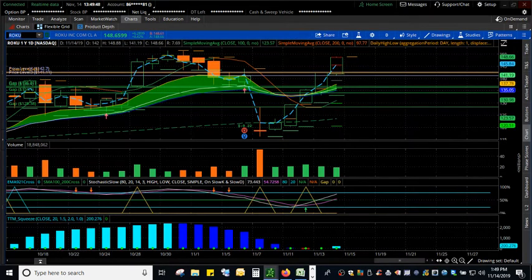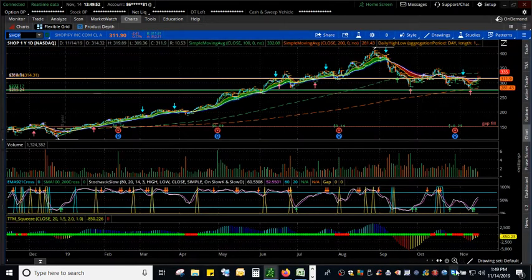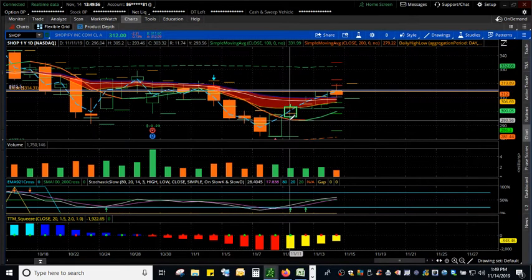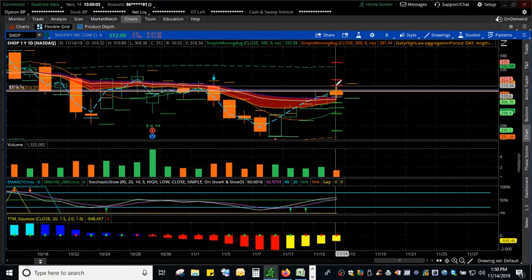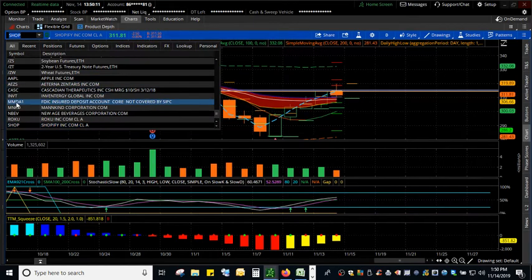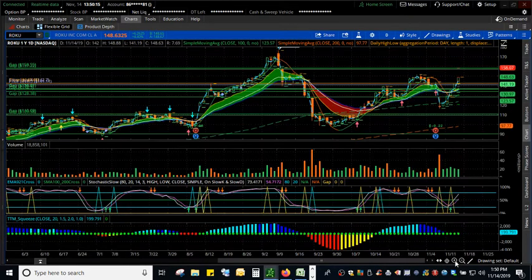Shop was another one. I really like the daily chart, and I'll be honest, I don't know what it looks like right now. I haven't looked at it at all today, so it's pulled back. I was looking at it about here. I like this, but you would still have had a nice 2-day runner, even today, going up there and approaching these previous highs here. So anyway, let's go back to Roku. Try to keep this video a little bit shorter.